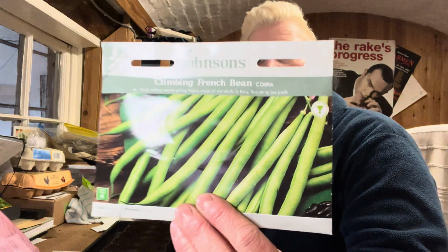If you're in the States, they could be called green beans, because I know that in Australia, we don't call them French beans. We call them, you know, green beans, or climbing beans, really. So I have got these ones here. They're called Cobra. They are a black-seeded variety.